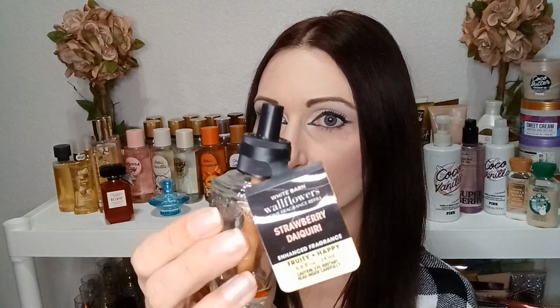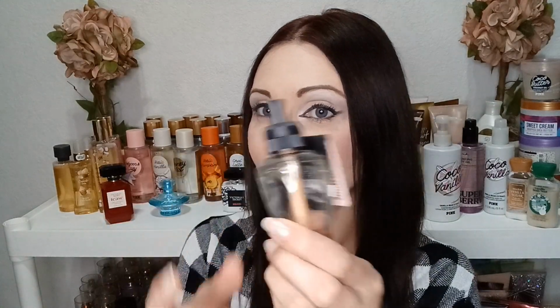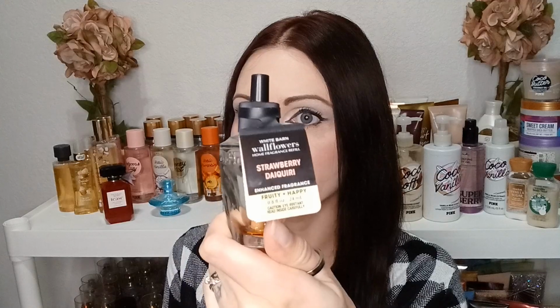Let's see what else is in here. So we have a wallflower in strawberry daiquiri. I think this is one of my favorite fragrances from Bath and Body Works for wallflowers. I was using these in all our bathrooms. I love the strawberry daiquiri scent. It was just really, really good. The scent notes were frozen strawberries, sweet simple syrup, shot of tropical rum, and zesty citrus twist. But yeah, I was loving these. I've gotten multiple ones in strawberry daiquiri and have used them all up at this point.